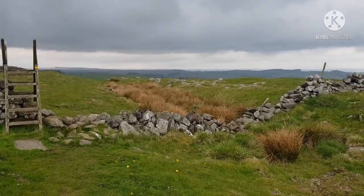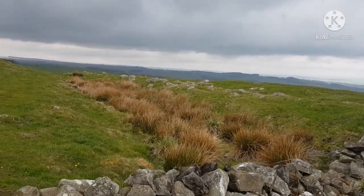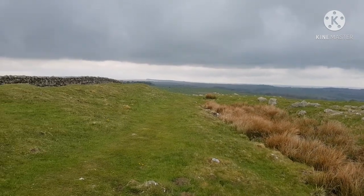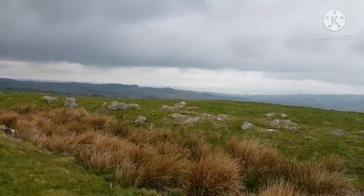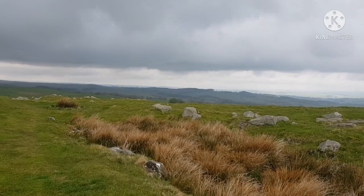So, yeah, it's been a good stretch though. Good part of the walk. A few things to see, and up in the hills, up in the country, getting some fresh air, getting the muscles working, getting the calories burned. Yeah, not a bad day.